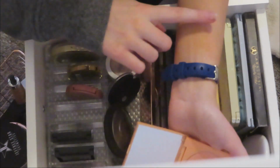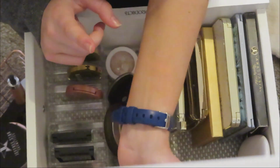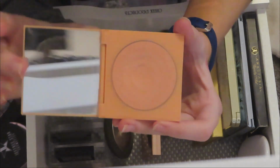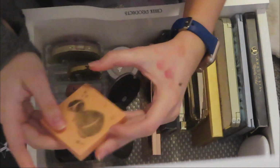If you can't tell, I have a color palette that I like. It's this peach color. Gosh, that does not show up on camera, but I love this stuff. I'm actually making a dent in a blush, and I never thought that would happen. You can kind of see the pan underneath. Beautiful. I love this stuff.